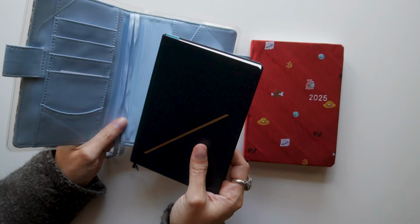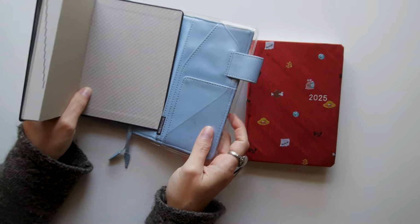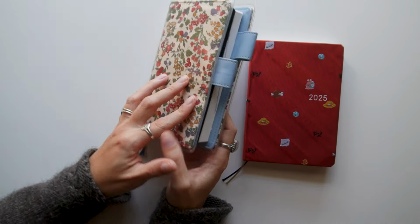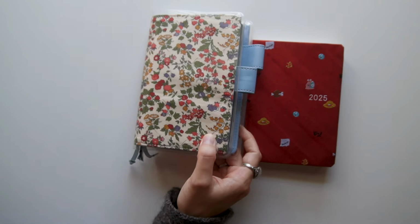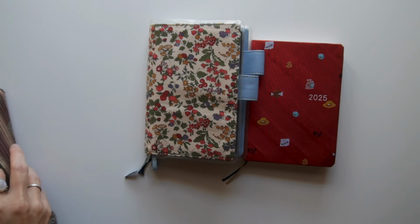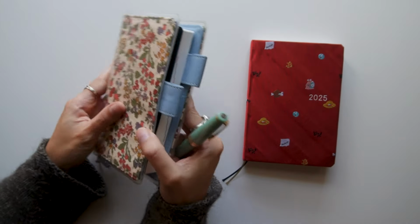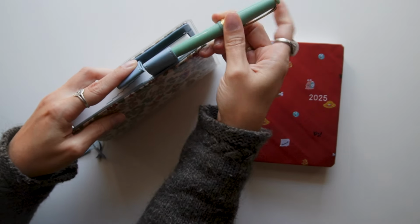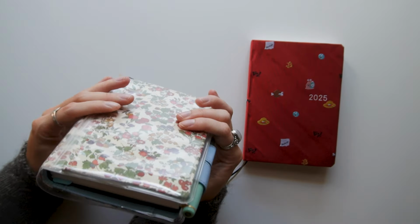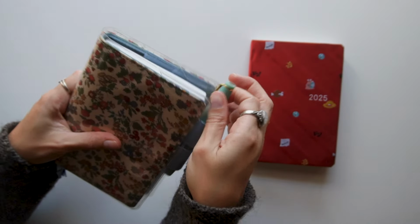And basically, what I found is that the HON fits well if you only slide one of the sides into the cover. So you could see it works perfectly fine like that. And I'm actually also going to grab a pen here. Okay, so just going to show you that you can still use the butterfly stopper. It is a little bit tight, but it doesn't seem problematic at all. So I like that. I think that works well.